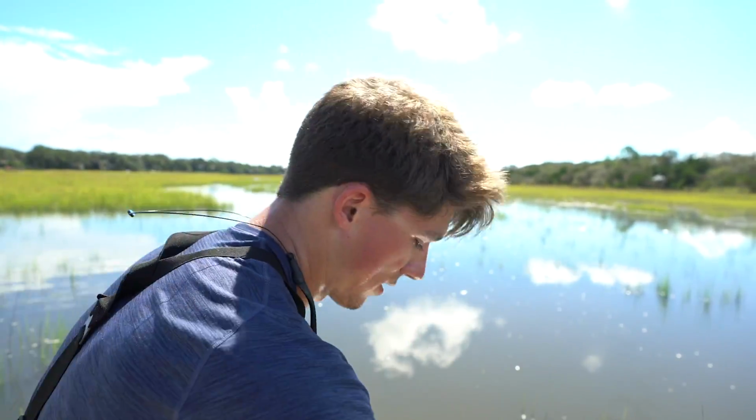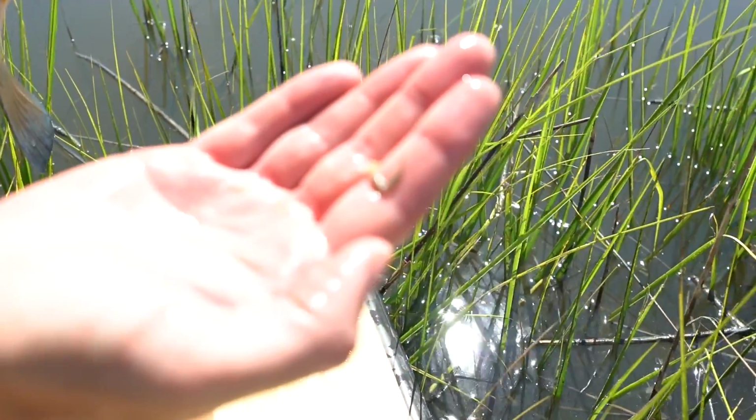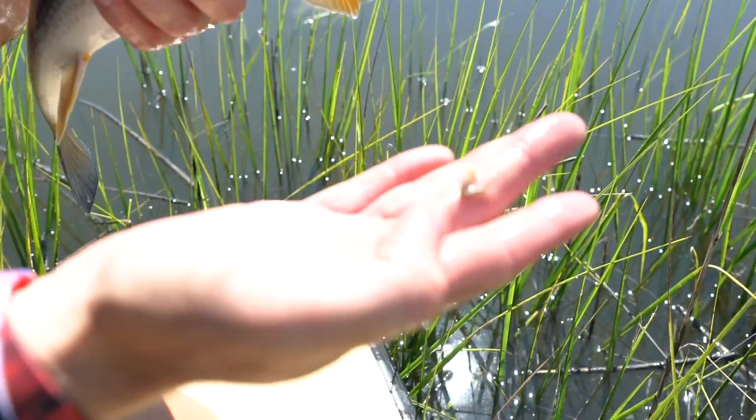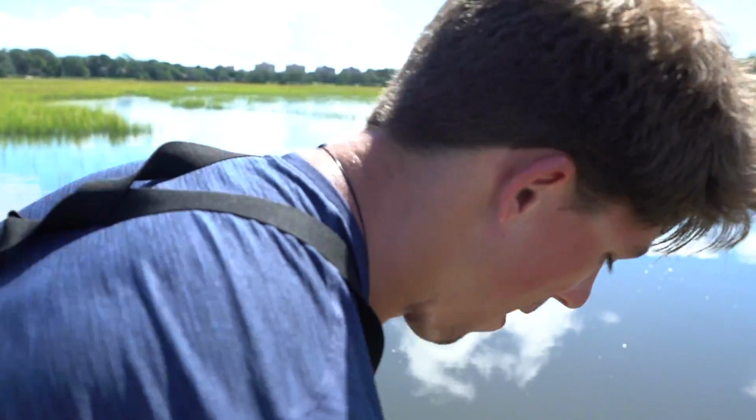Time to put him back in the grass. Look what he spit up. That's exactly what they're eating. If you don't know what that is, it's a little tiny crab claw. It's really small though. The redfish are eating tiny bait right now. Let's put them back.